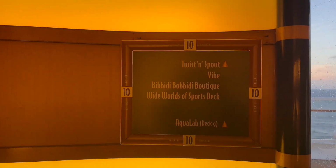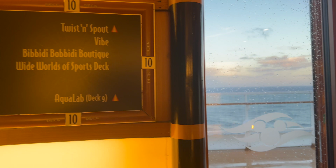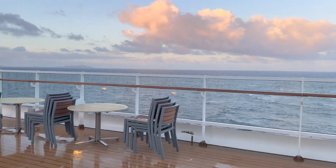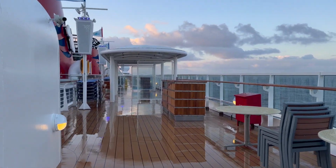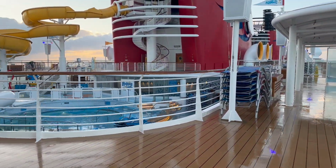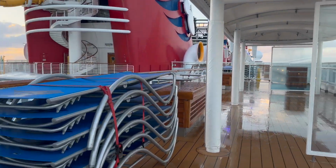Now we are walking towards the Bibbidi Bobbidi Boutique. The Bibbidi Bobbidi Boutique is a very special place for the little princesses or prince. If your child always wanted to be a prince or a princess, here is where their dreams will come true. Bibbidi Bobbidi Boutique is an awesome experience for your child and a very expensive one.